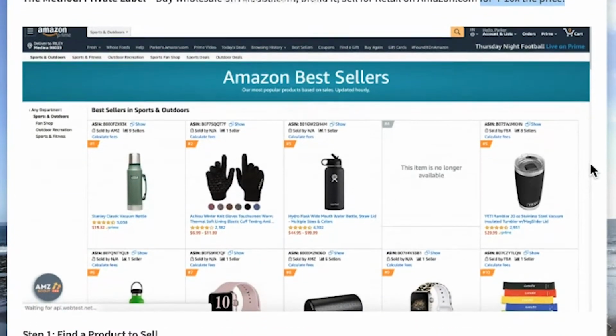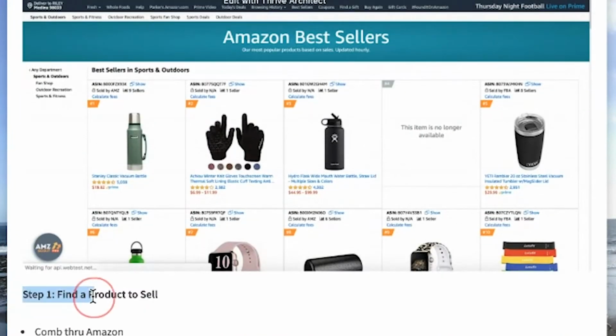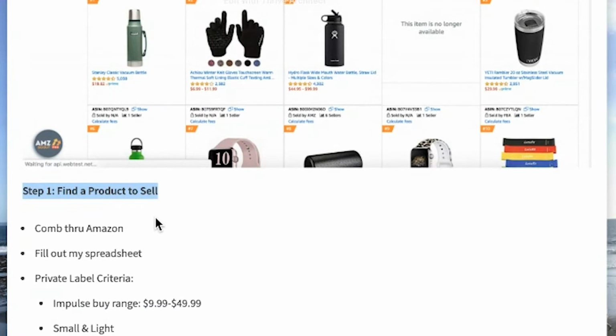First thing is find a product to sell. So how do you find a product to sell? The main way that people do it is comb through Amazon.